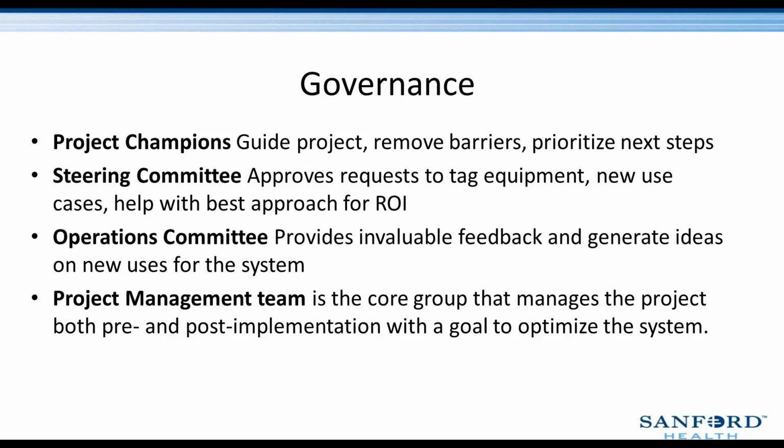vendors, our IT group. They help facilitate discussions about data with leadership, and really are the key people, boots on the ground, to make this move forward. Of course, it takes many people, but the project management team is really the group that moves it forward.